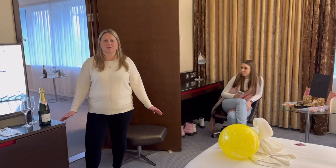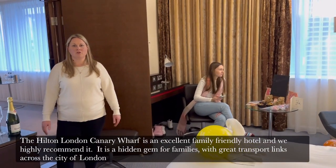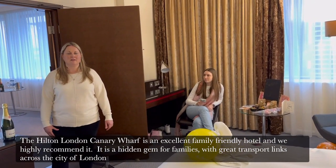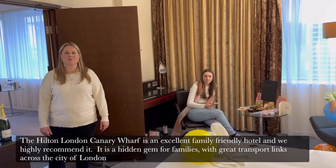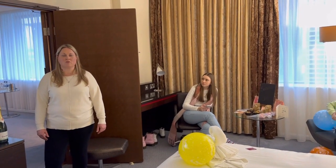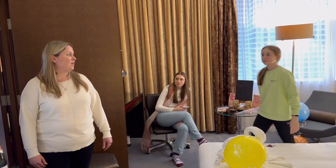So this is our base for 2 nights visiting London, and it's a great location. We've got the new Elizabeth line from Paddington in, so it was only 20 minutes to get to Canary Wharf, and it's close if you want to go back to the theatre district or to visit the main attractions. It's quite a hidden gem really, and we've enjoyed exploring the area so far.